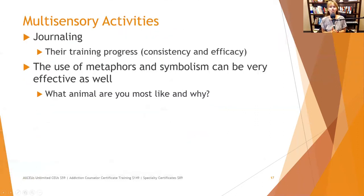Journaling. You can have clients journal their training progress, in order to demonstrate consistency and identify their efficacy. When I was in college, in my behavioral modification lab, we trained our pigeon to do the hokey pokey. It's not easy to train a pigeon to dance, but we did, and we had to journal it throughout so we could make sure we were being consistent about when the bird got treats, when it didn't get treats, when we were going to start shaping the behavior.